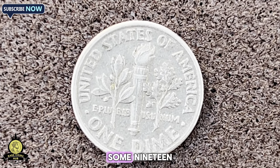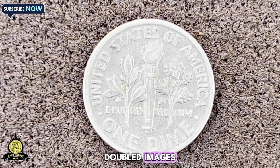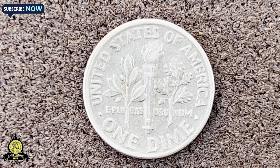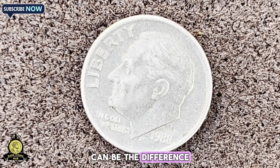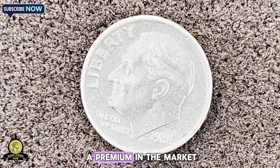For example, some 1988 dimes have been found with slight misalignments, doubled images, or other minor imperfections that can increase their value. These types of variations, while often small, can be the difference between a dime that is worth only its face value and one that commands a premium in the market.